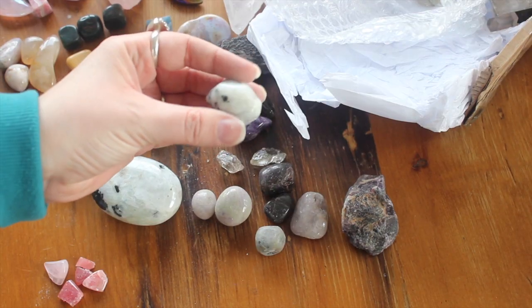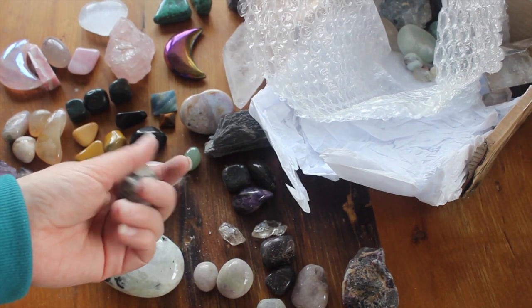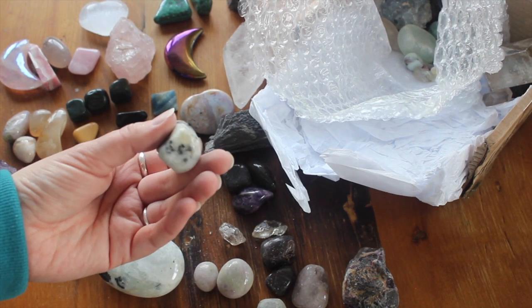Another bit of moonstone. Love a bit of moonstone. How funny is it that I was saying to you a few weeks ago, oh, I really wanted to get some rainbow moonstone, and now I've got like 4 pieces.